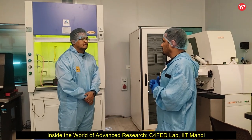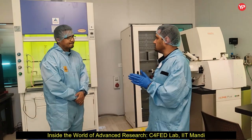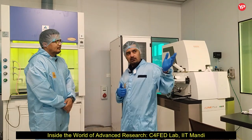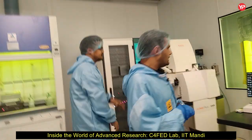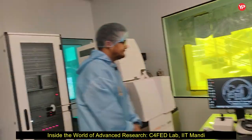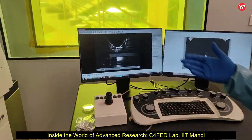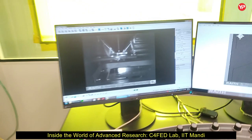If you want to pattern sub 100 nanometer features, we use the electron beam or a helium ion beam. You can show me some demonstration of how this happens. This is a demonstration: a scanning electron microscope, the SEM, is attached to that system.